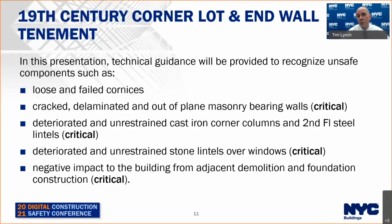It's covered very well in other presentations. But today I'm going to talk about the main things in the buildings that make these things tender, and they perform not so well in the most unexpected manner and ruin your day. Okay, so let's see what we've got.